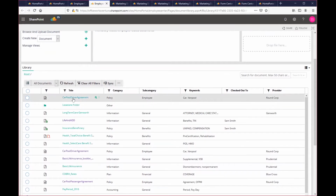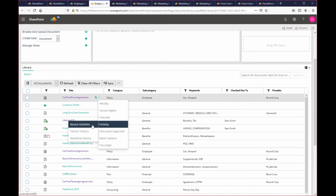For example, here I can do edit, delete, rename. I can check in, check out. It keeps track of versions. I can give access rights, permission, share. I can share with, pin it to the top for favorite. I can see my recent activities on a particular document. I can see versions, keeps track of version history. We also have integrated a document approval process where you can specify a group of people who would approve your documents. And there's a lot of functionality associated with that.